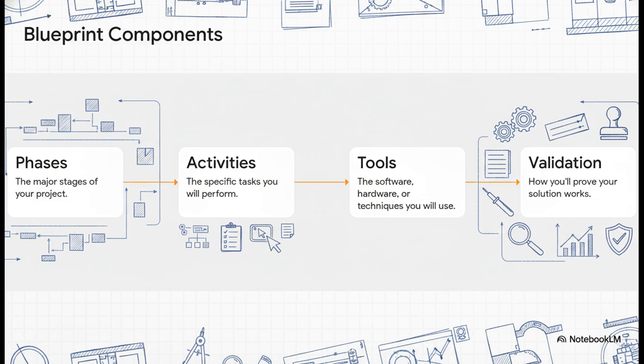So what goes into this blueprint of yours? Well, it's pretty straightforward. You've got phases, these are the big picture stages. Then you have activities, which are the specific to-do items within each phase. You need your tools, and that could be anything from a piece of software to a specific analytical technique. And finally, the big one, validation. This is how you're going to prove it. How will you show, without a doubt, that your solution is the real deal?